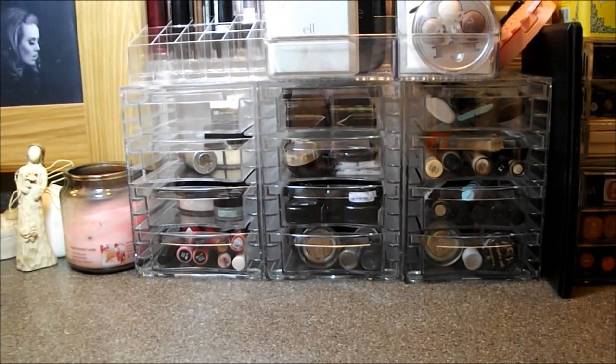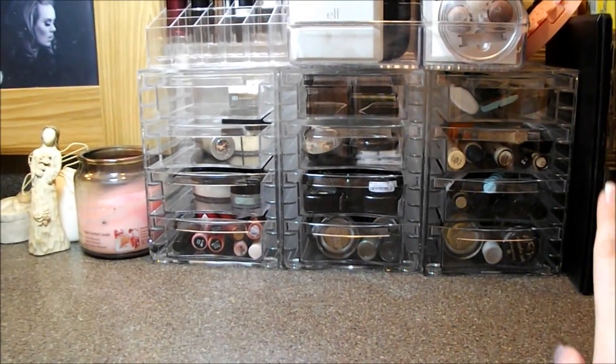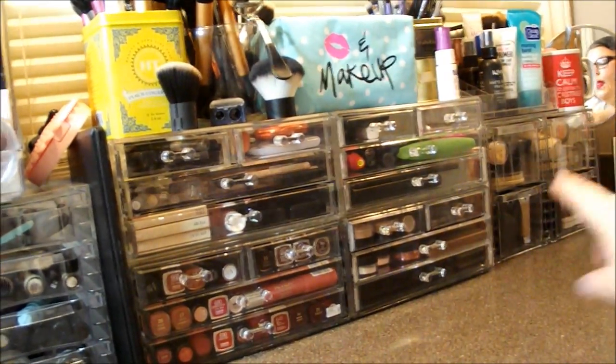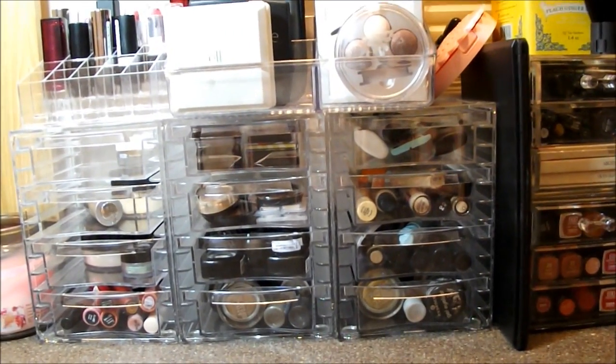A lot of my eye products and smaller products. So again, these are all from Amazon, and I'll have the links listed below. These are very similar to these ones over here. They're the same style, but instead of 2 drawers, there are 4 drawers, and they are smaller.